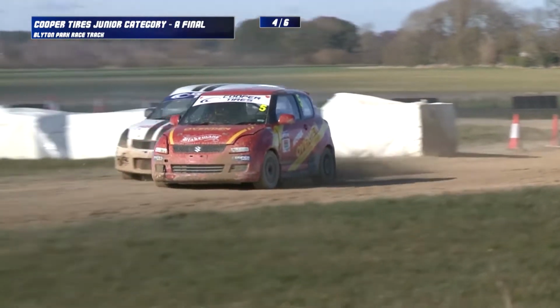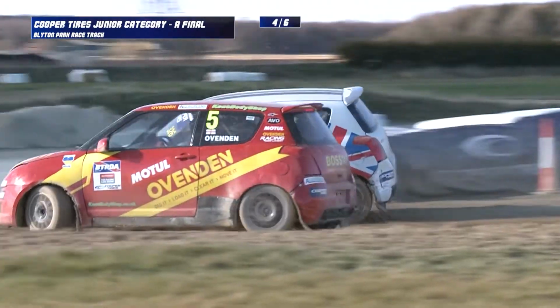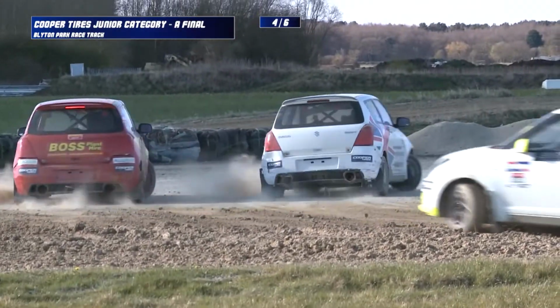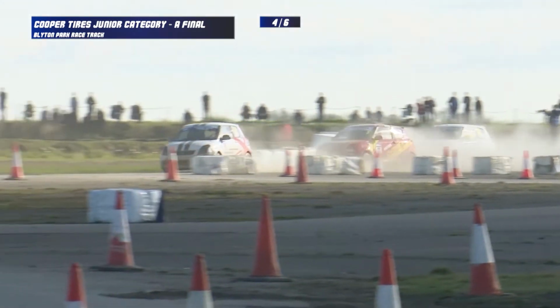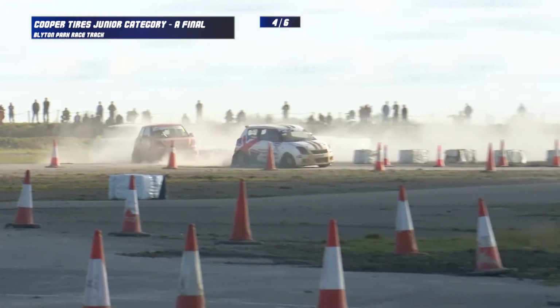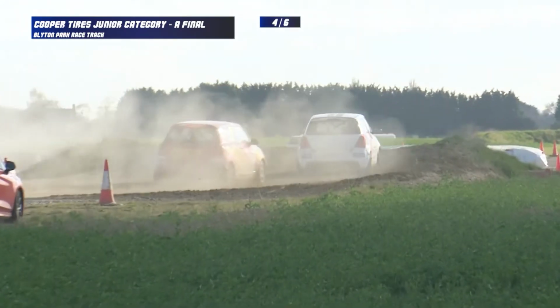Down into the hairpin here. Paget lunges up the inside. Can he get the car stopped inside? Ovenden's going to be on the outside line for the hairpin. There's a bit of rubbing in there. Rubbing's racing, as they say, and Paget takes it up again. This is great racing from the juniors. Chasing hard in third is McAlpine. He could still capitalise if anything goes wrong for the two ahead of him.